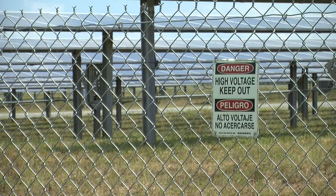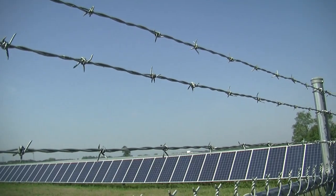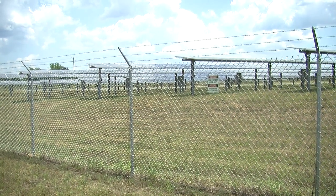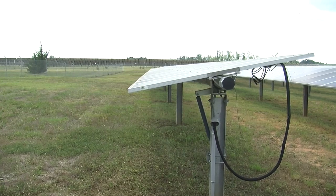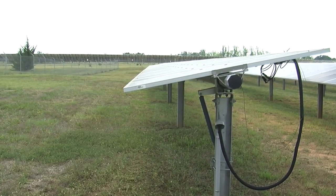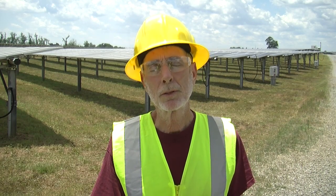If you see a solar farm, and as you'll see in some of the video today, you'll notice that there is fencing with barbed wire along the top. It has several purposes. One is to keep wildlife out. The other is to keep people out. Part of the National Electric Code says anything over 30 volts has to be non-accessible to humans, and these systems are typically at 1,000 volts DC, so it's for safety.